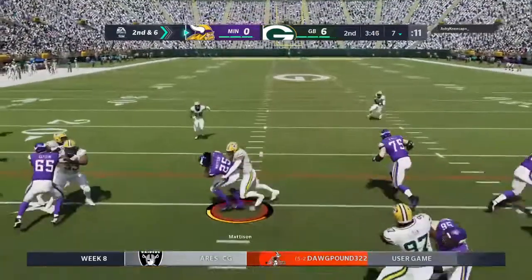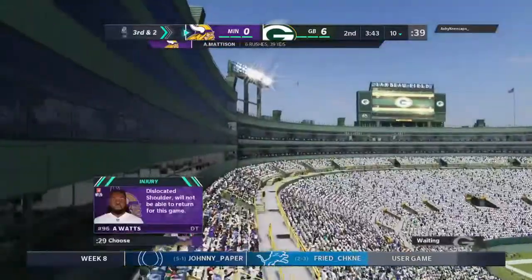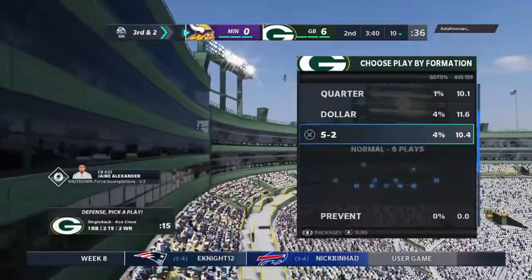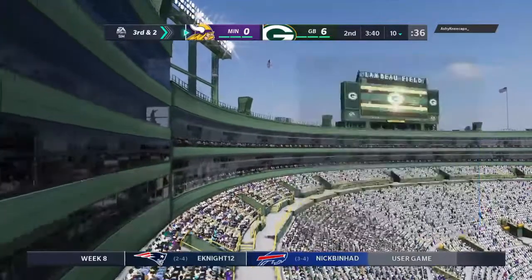On the handoff, it's Madison. And this will be a gain of right around 3 from the 7 out to the 10-yard line. Madison, the ball carrier. Brandon, all things considered, they have to feel pretty good about getting that type of a gain considering the blitz that they just had against them.